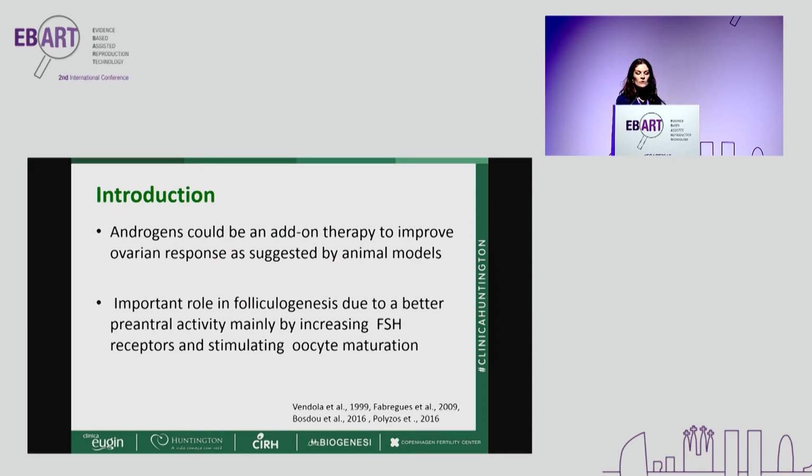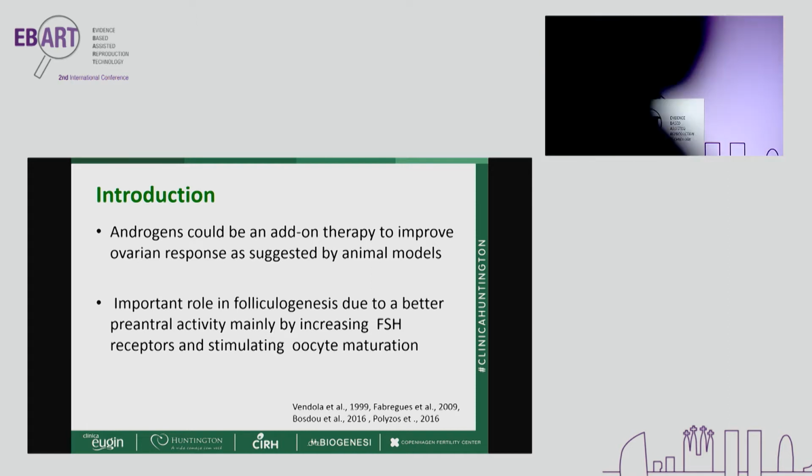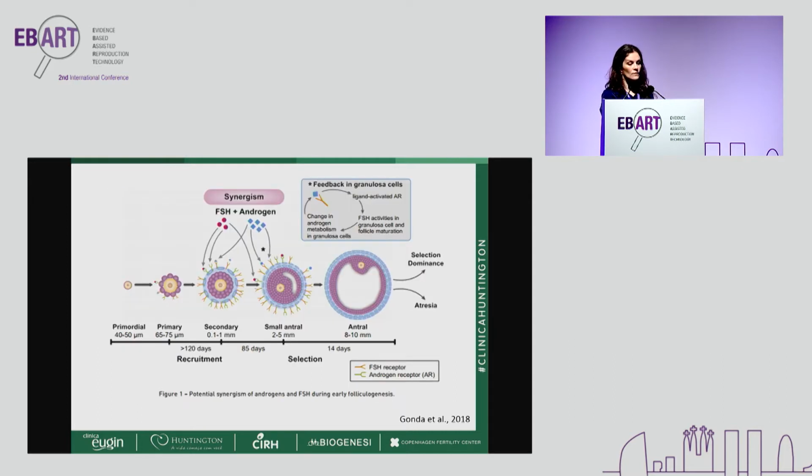So, androgens could be an add-on therapy to improve ovarian response, as suggested by animal models. It plays an important role in folliculogenesis, mainly by increasing FSH receptors and stimulating oocyte maturation. Androgens can take place early in the follicle recruitment and selection. It takes place at the primary stage of the follicle, but mainly at the secondary and small antral stage follicles, stimulating granulosa cell maturation in synergy with FSH.